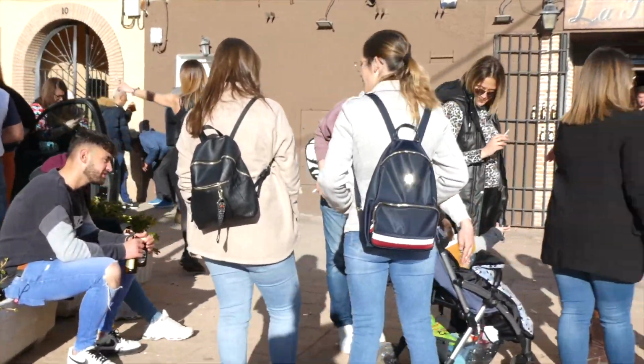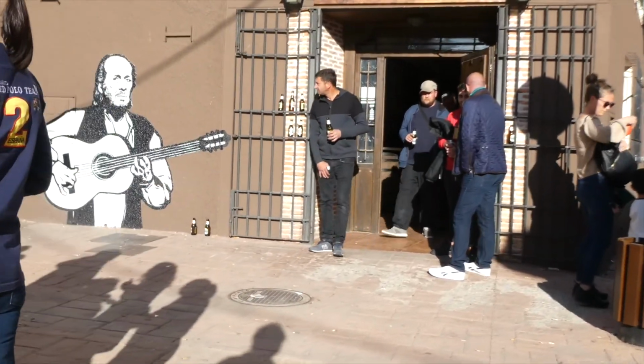Valdetorres is hopping today. There's a lot going on, especially around this one bar that appears to have some entertainment. Any bar that has entertainment is worthwhile stopping at.